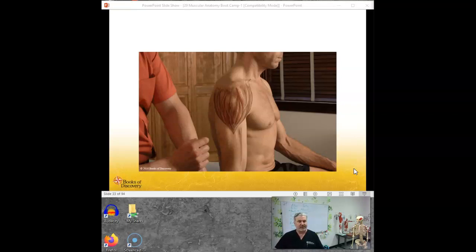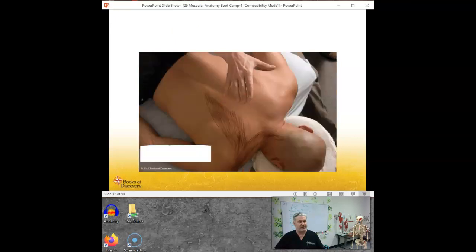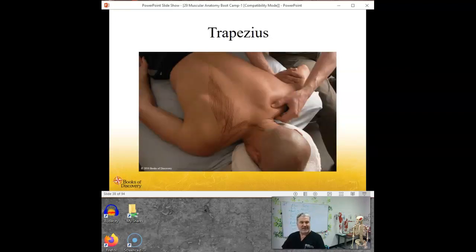Deltoid. Miss Vincent. Hi. Miss Vincent, I don't know what the next muscle is, but you're going to get it. Let's see. That's the deltopectoral groove. That's not a big deal. I mean, it is a big deal, but... Miss Vincent, this is half a muscle. What muscle is it? Looks like your trap. Yeah, it's the trap. Trapezius. Yeah, that one. Trapezius. Stick on the line, though. We're going to have to ask you one more because I think that was too easy for you.